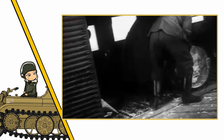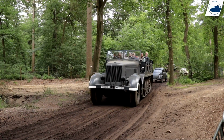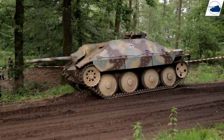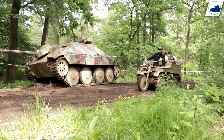The NSU-Werke designed a vehicle with the Schachtellaufwerk. This was the complex German overlapping road wheel system they had on several half-tracks. The vehicle was done in 1941 and went into production. It was called the Kleines Kettenkraftrad and was pretty much a motorcycle with tracks.